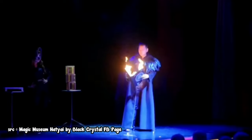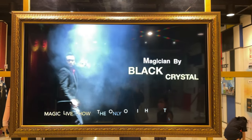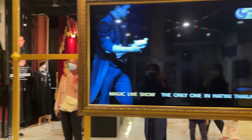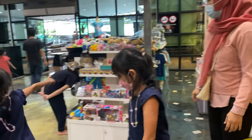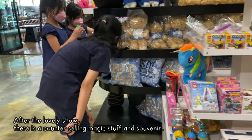Unfortunately, we were not allowed to take pictures or videos during the magic show. The magic show performed for about an hour. At the end of the show, we can take a picture with the magician. After the lovely show, there is a counter selling magic stuff and souvenirs.